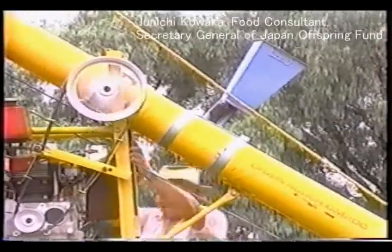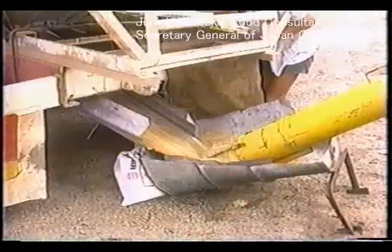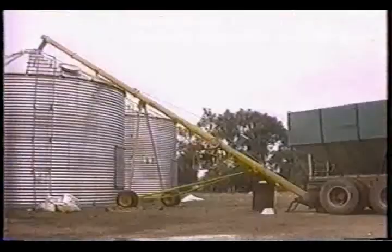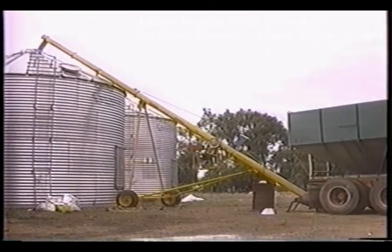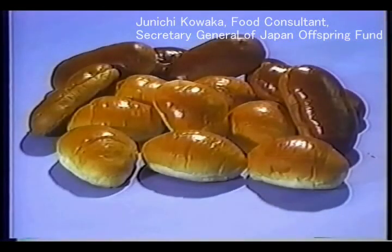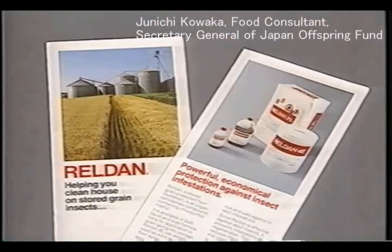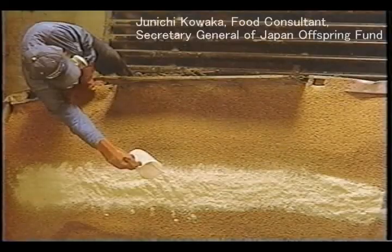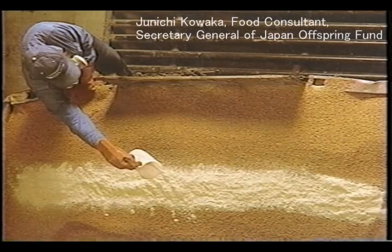When the machine starts up, pesticide is mixed with the wheat. Consequently, phenitrophthione resides in the wheat and in any products made from the wheat till we eat them. In the United States, another pesticide, chlorpyrifos, has been used for the same purpose. What effects could these pesticides have on the human body?